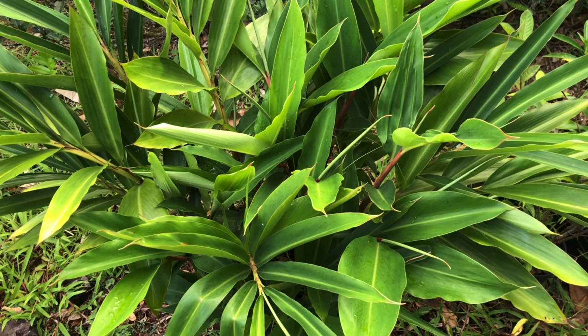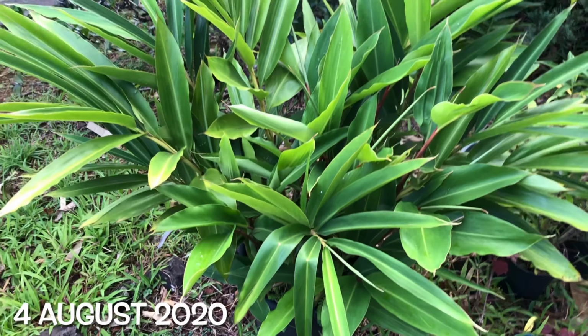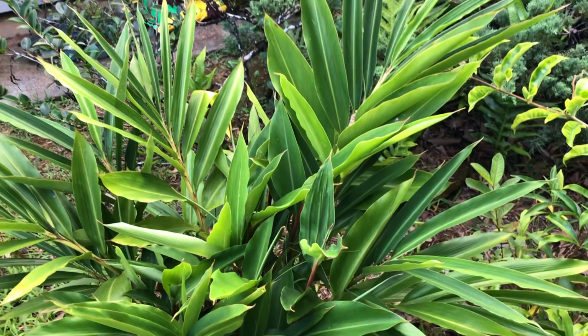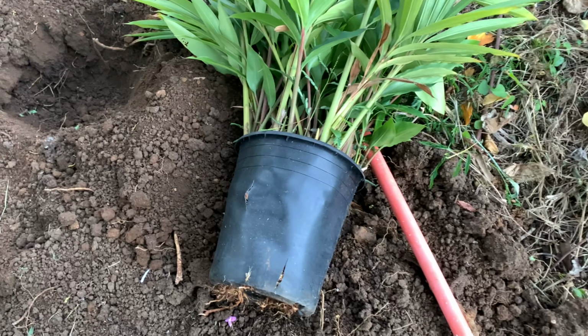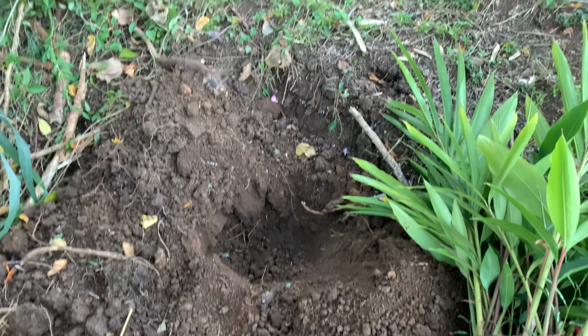Alright, it is August 4th, 2020. It's been quite some time, and here are our shell gingers, and we're going to be taking them over to be planted at the farm. And we have found a home for our shell ginger, and it's right here, as you can see.